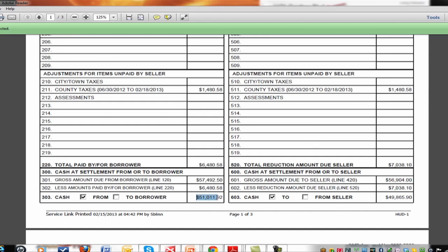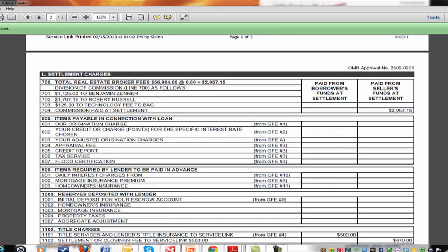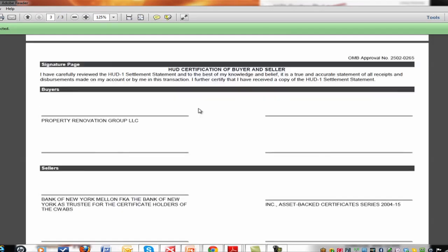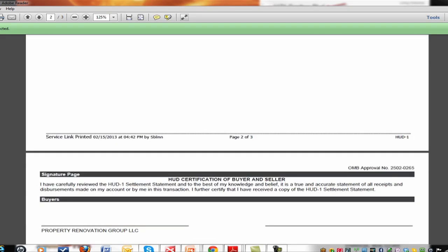So you can see the total cash to close in line 303 is $51,011.92. You obviously have to add back in the other $5,000 that we put down. In addition, we also got a $1,700 commission when we bought the property, payable to Rob Russell. That's my agent that works for my brokerage. So we made another $1,700 when we bought the property through the real estate agent commission. Okay, so that's the final HUD-1. That's the real final HUD-1.